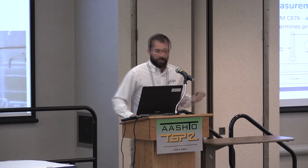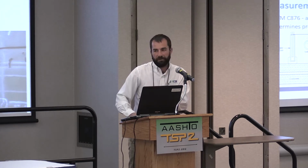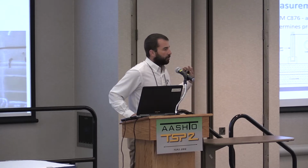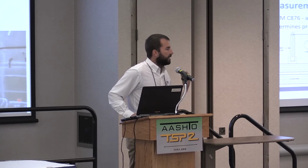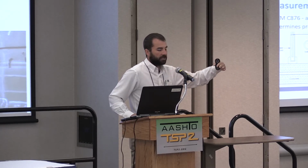And the objective is, here we have delaminated concrete, right? We know there's physical damage there. We have to repair this. But where is active corrosion beyond what's physically damaged today? I want to know where that active deterioration is going to be going in the next few years.